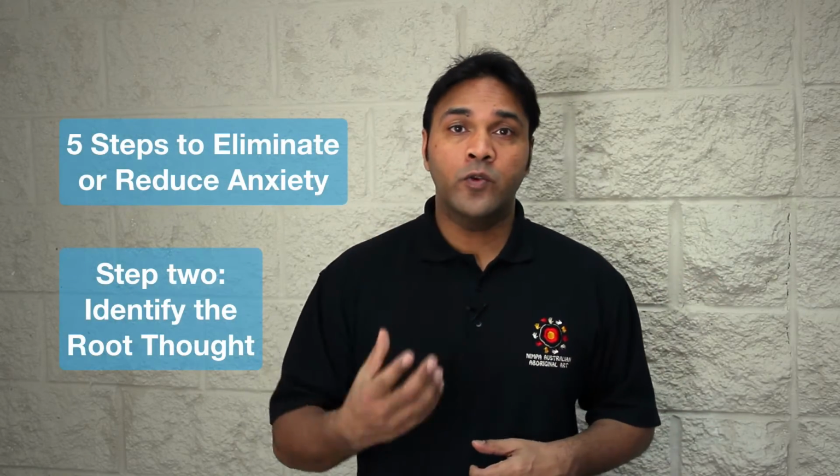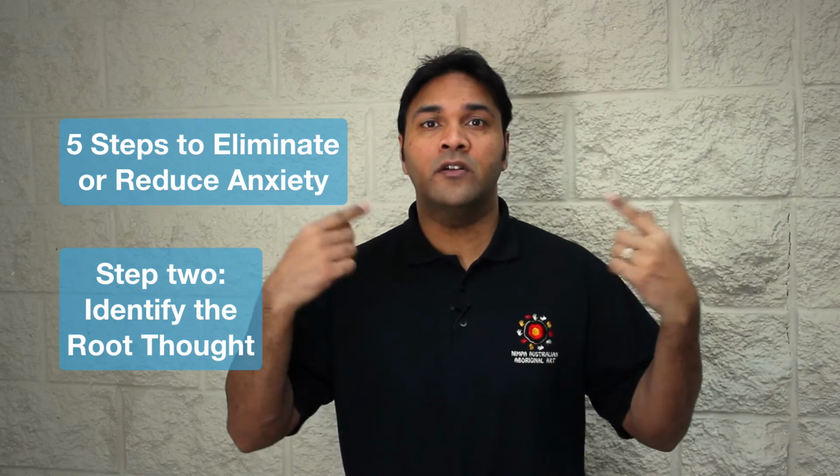The second step is to identify the root problem. Anxiety is an emotion that's based in fear, and there's some sort of fear that your anxiety might be rooted in. In some cases, there's no reason at all for anxiety, and in that case, it's often hormone related. But for most people, there can be some thought that starts off this cycle of anxiety. So in step number 2, you need to identify exactly what that root thought is.